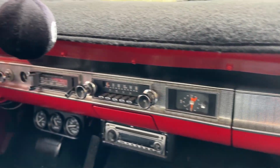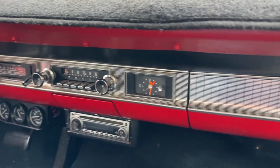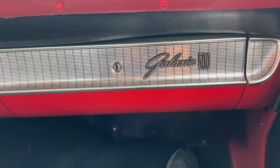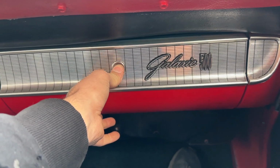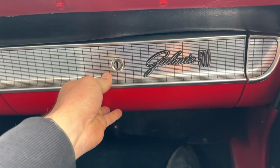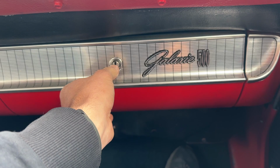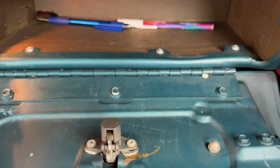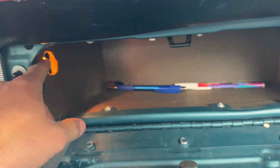I like the look of this dash. I honestly don't mind the red color at all. Baby blue would be cool, but the red and black does really suit the car well. Pop open the glove box right here. Push this here. These also are not the original keys that come with it, so the keys that I have do not fit in there, so I can't lock it if I want to, but regardless, more of that baby blue color here. A little light in the corner right here.